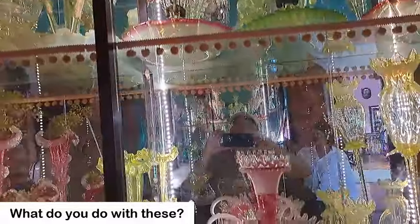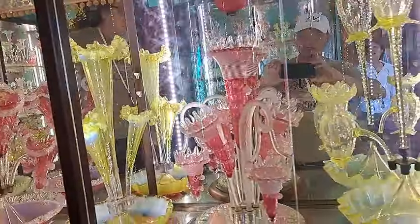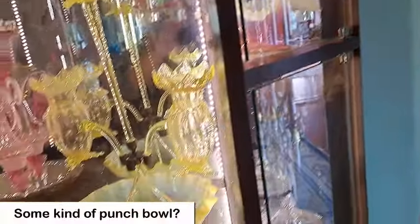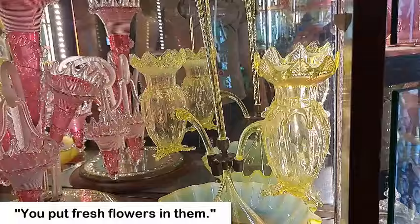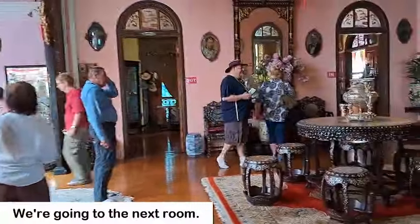What do you do with these though? Do you just display them like this? Or are they some kind of punch thing for drinking? Fresh flowers in. Oh, for flowers, see? Oh, yeah, these are flower vases for sure. We're going to this next room.